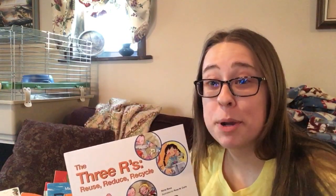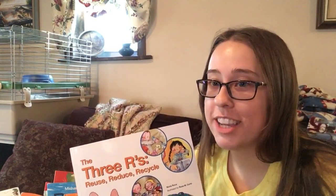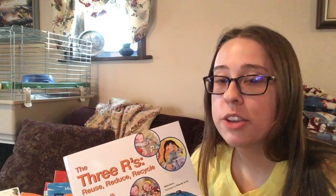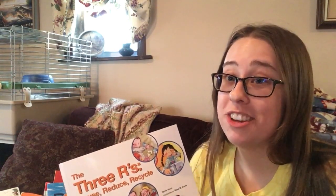We can always help our planet by taking care of our things. We can recycle, use less, and make sure we take good care of our items so they last a long time.